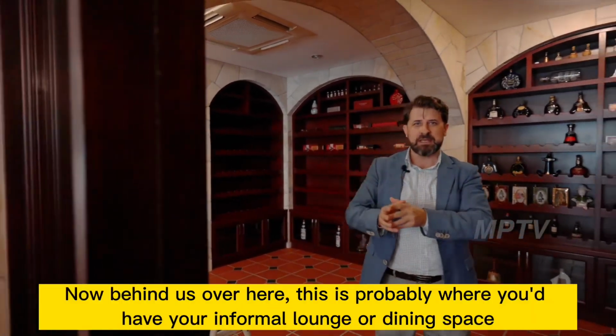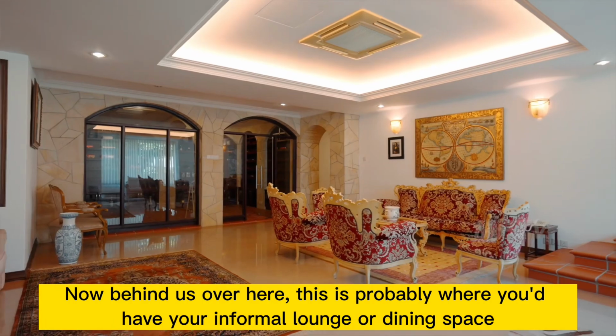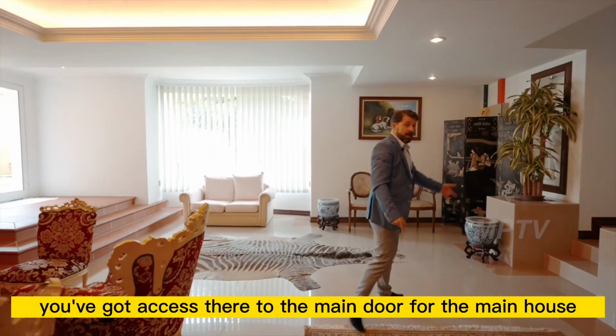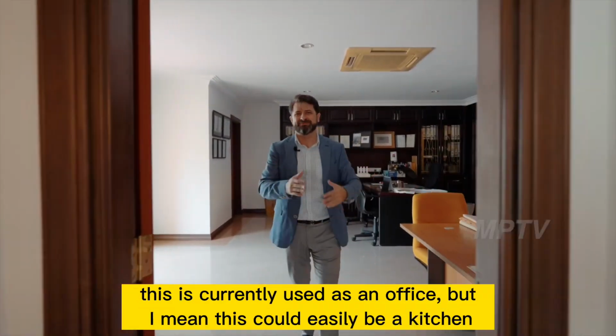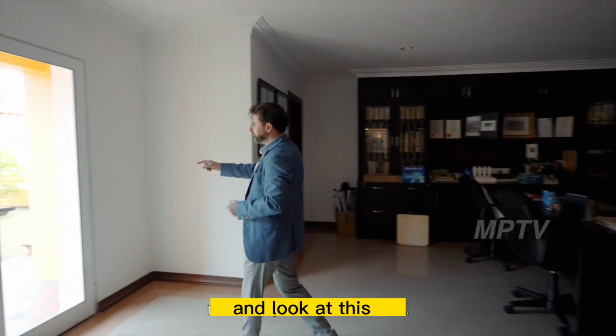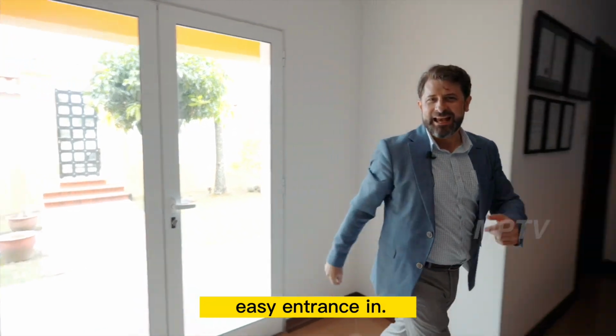Now behind us over here, this is probably where you'd have your informal lounge or dining space. You've got access there to the main door for the main house. Come up this little staircase over here. This is currently used as an office, but I mean, this could easily be a kitchen. And look at this, your own private entrance, parking cars outside, easy entrance in.